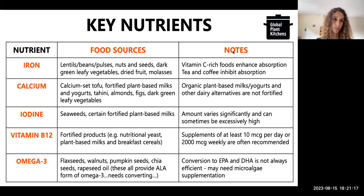So there's some examples there. There are many other foods as well. But a key thing to note with iron is that iron from plant-based sources is less readily absorbed than iron from animal-based sources. But there are ways that you can enhance the absorption. So one of the key things is to pair your plant-based sources of iron with vitamin C rich foods.